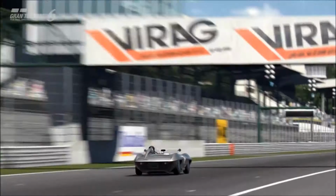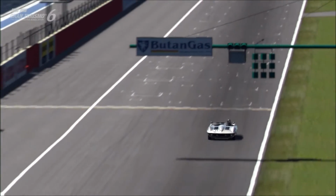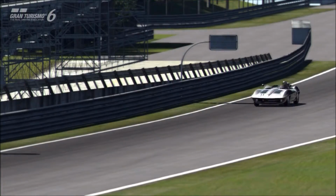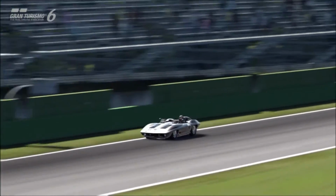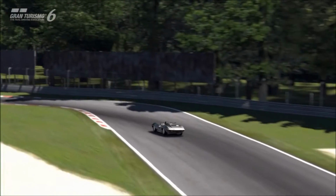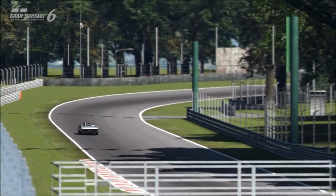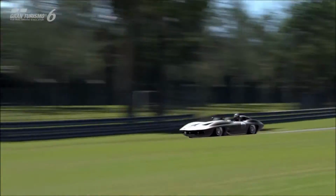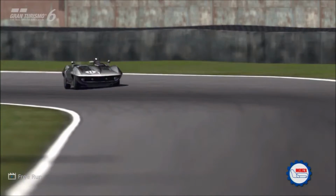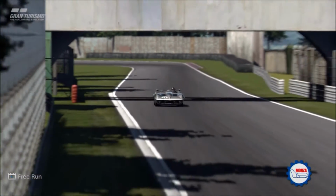Here's hoping, anyway. But this particular vehicle is, as far as classics go, and moving into vintage territory back in the 50s, a very strong classic slash vintage car. This is the Chevrolet Corvette Stingray Racer Concept, and this is a brilliant car, not just as a classic, but as a car in general on Gran Turismo for one way in particular, and that is straight line performance. Now, that's not all this car is good at, but it is probably its best point.